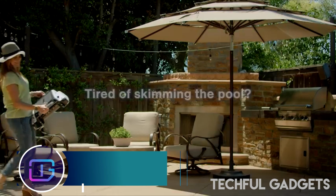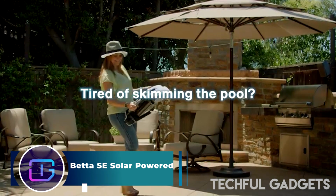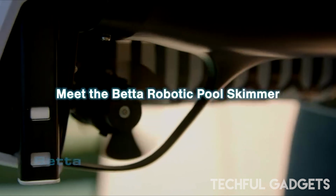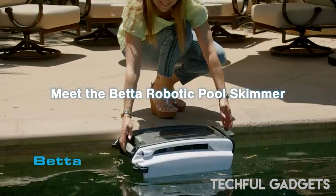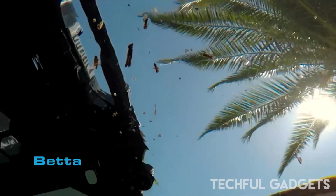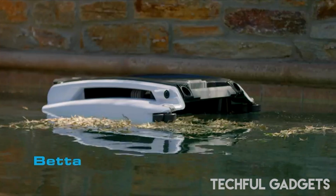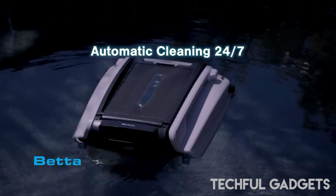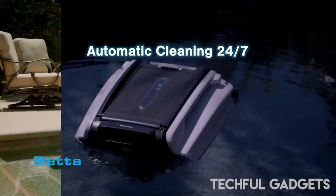Better Southeast Solar Powered. If you have a pool, this device could save you both money and time. Cleaning a pool is never fun, so why not let a robot handle it? This solar-powered robotic pool skimmer offers 30 hours of continuous cleaning, removing animal hair, and more.